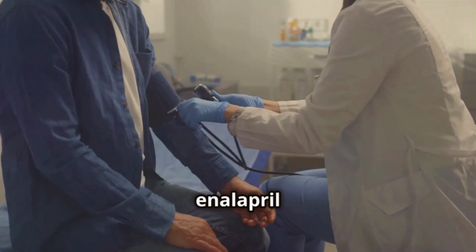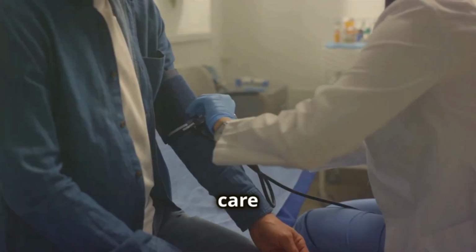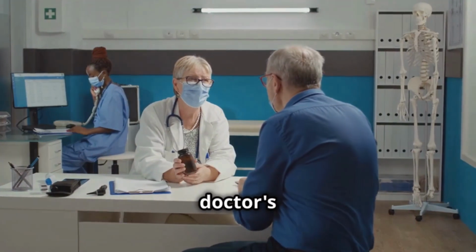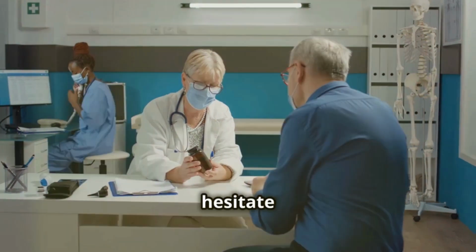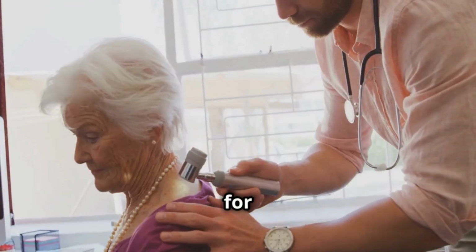In short, Enalapril is a very useful tool to control blood pressure and take care of your heart health. Always follow your doctor's instructions and don't hesitate to ask them anything that isn't clear or if you have side effects.